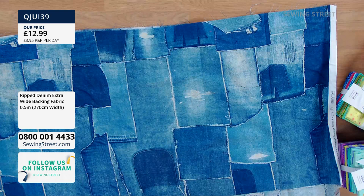$12.99. Laurie says, oh, here we go. Laurie says, after living in England for 44 years, I do not like Hershey's Kisses either, but I loved them as a kid. Laurie's from America.